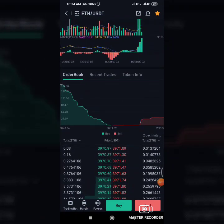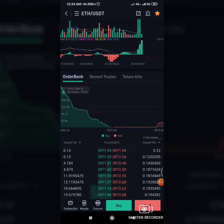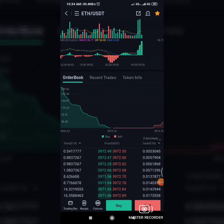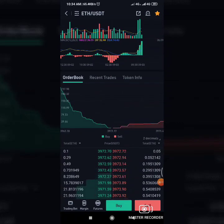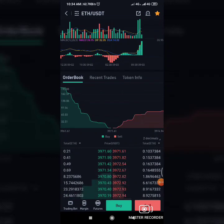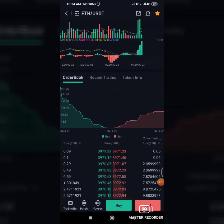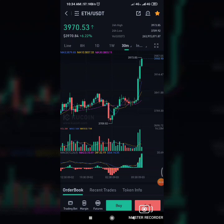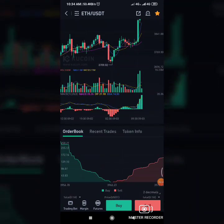You see here at the top of this line, you can see the prices that people are purchasing, and you can see the prices that people are selling at the lower part of this red line. You can trace it back, maybe 42, 67, but people are buying higher, 260 something. So that is a good sign. Do you see, from 3,960 something, now it is 3,970. So if you had bought before I started this video, now you make some profit. So let me go over to another coin.